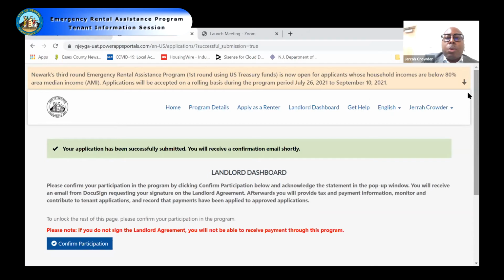What will then happen is you will move on to submit your payment information. Again, what we ask for is that landlords register, and therefore we can quickly match those landlords to those rental applications for quick disbursement. One of the unique things about this round is that in the event that landlords do not register, there are still ways for a renter to receive rent payment directly.